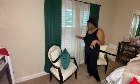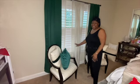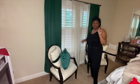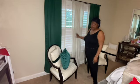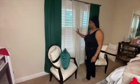But this is what I decided to do on this side. The table that used to be here, I gave it to my father, so I do have a cube. I think I'm gonna move the cube here. So these are curtains. These are what was on the Christmas tree. So now I have hung these up.